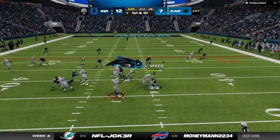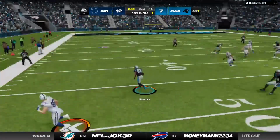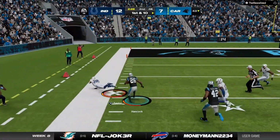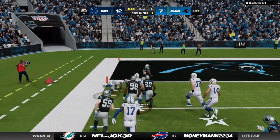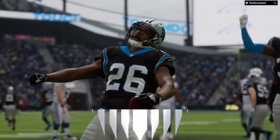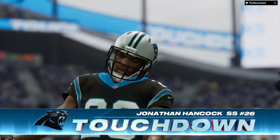Now on first down, he'll drop to throw it. All right, rifles one, and that's going to be intercepted. Down the left sideline. Power. And he will bring this one back. It's a pick six for a Panther touchdown.